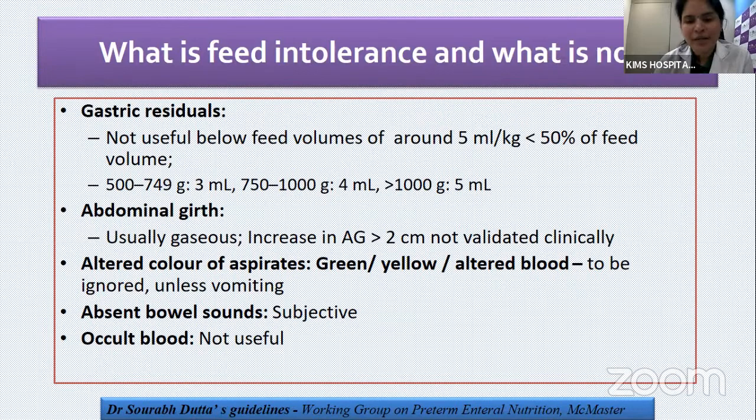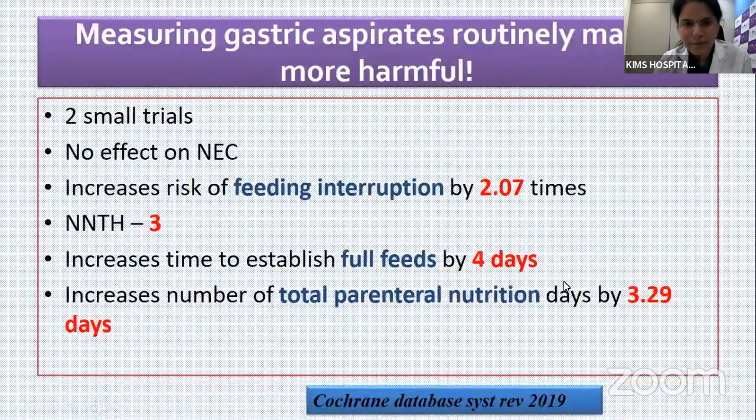Likewise, altered color of aspirates such as bilious aspirates or altered blood, unless it is associated with other signs of feeding intolerance or a tense abdomen on palpation, may actually not be contributory much. The other signs like absent bowel sounds can be subjective, and nuchal blood is a relatively difficult sign to assess.